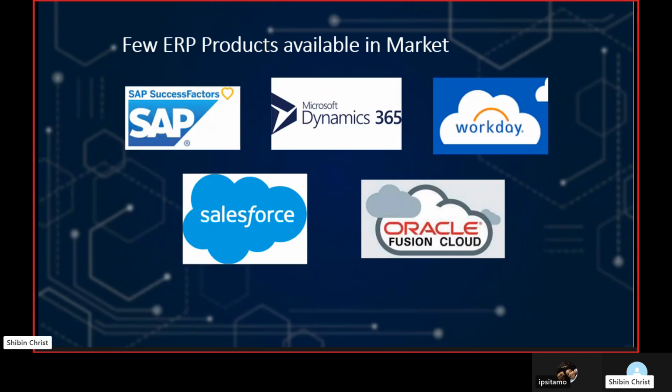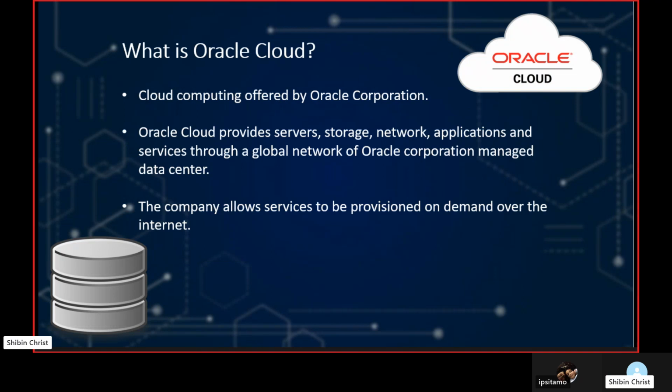And we missed this particular slide. These are a few products which are available in the market, ERP products. So SAP, Microsoft Dynamics, Workday, Salesforce. I believe you have worked on Workday, right? I did not work on Workday, I took training from here. And Salesforce and Oracle Fusion Cloud.